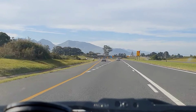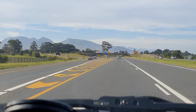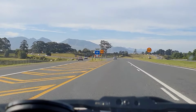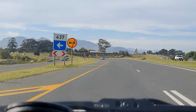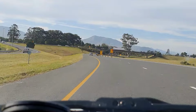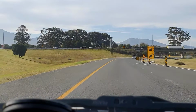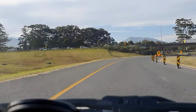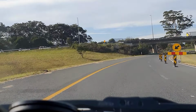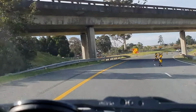Driving South Africa. I'm outside George on the N2 on my way to Wilderness. I'm not doing Wilderness today. I'm just doing a video of the Kaaimans River Pass down from George and into Wilderness.